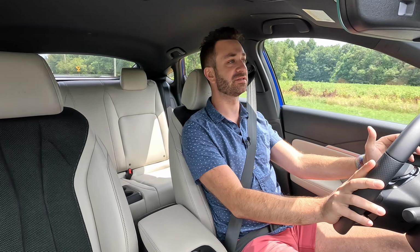The steering is also fantastic. This is something I've said since I drove the very first Civic that is this generation of vehicle. I drove a Civic Touring or something that was automatic, very average, what a lot of people would buy. And even then I was like, wow, the steering is really good on this car.